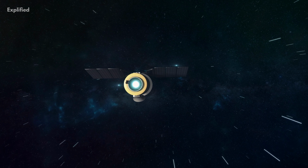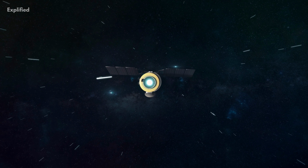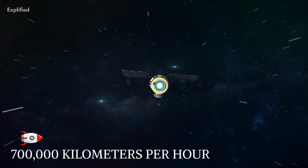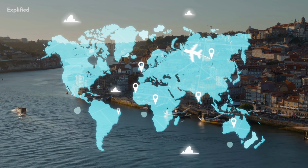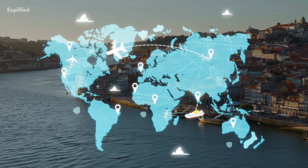When the probe is the closest to the Sun, the speed at which it would move is calculated to be around 700,000 kilometers per hour. You could go around the world in a minute at that pace.